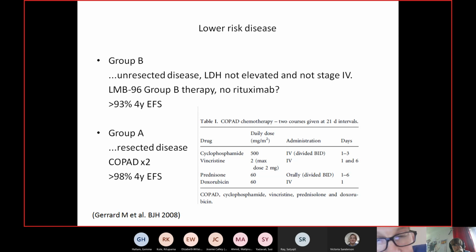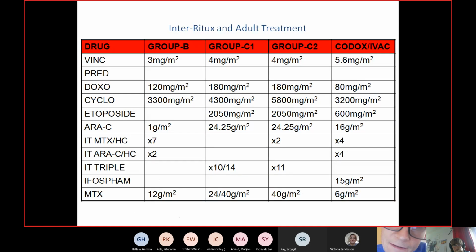So, these patients who have fully resected disease, unlikely to require extensive chemotherapy, rituximab unlikely to add any benefit, and this is in the days before PET scanning as well. So you might be able to enhance your pickup of patients with the residual disease better nowadays for the use of PET scan. Okay, so that's the group A patients and the group B patients who are not in the Inter-Ritux protocol. So if we go on to the next slide.